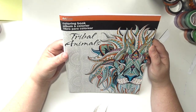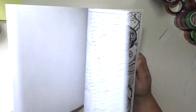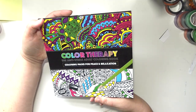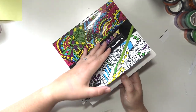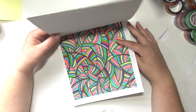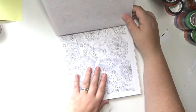This is Tribal Animals by Art Zone. Very zen doodly. Use it up pile. I'm literally just throwing them in a spot. I don't know. Color Therapy, the Anti-Stress Adult Coloring Book. Who's this by? Oh, I colored a page in here. I colored that page. This was one of the first coloring books I ever got. Pretty sure my husband got this for me.